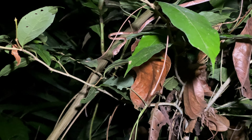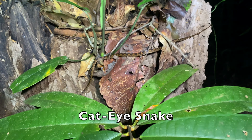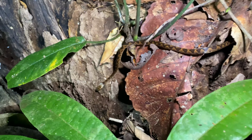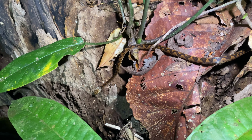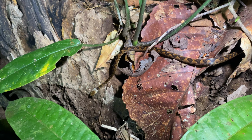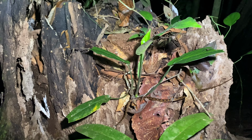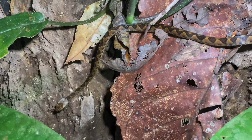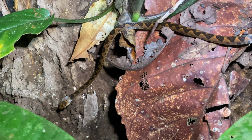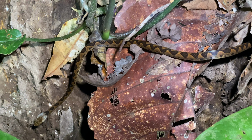Got a cat-eyed snake. You can see it goes like that. And there's the head. On an old stump here. See that stump? Looking for lizards and frogs. I'd love to see them eating a cicada.